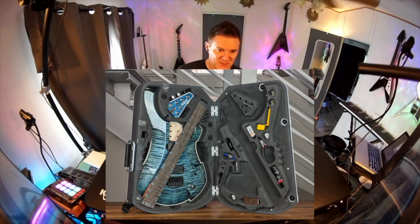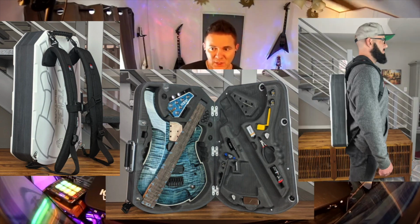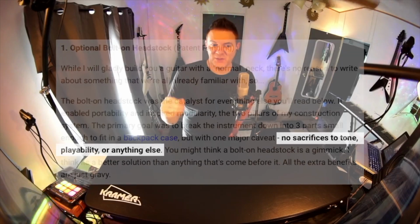The main thing they're showing is for traveling. He builds a custom case where you can take your guitar apart into three pieces, put it in the case, and bring it as a carry-on on an airplane. A lot of people say, "Oh, but the guitar must be terrible. If you do all that, it's going to sound like crap. The intonation, everything's off." I'm telling you, if you go to the website and read this stuff, you'll quickly learn otherwise.